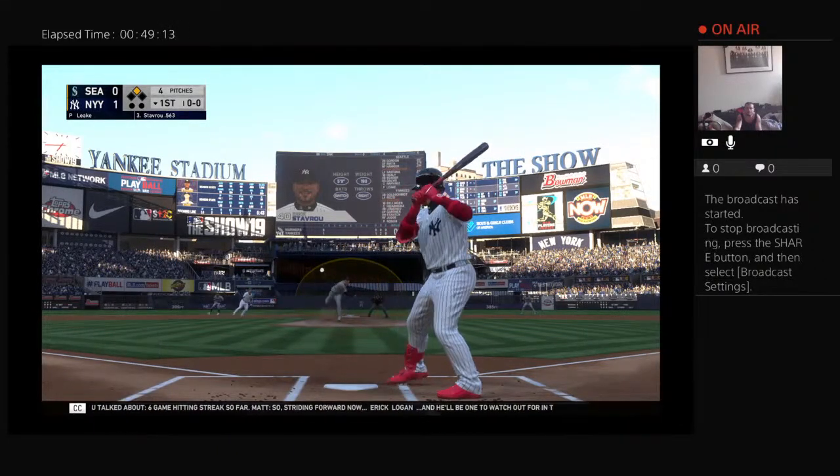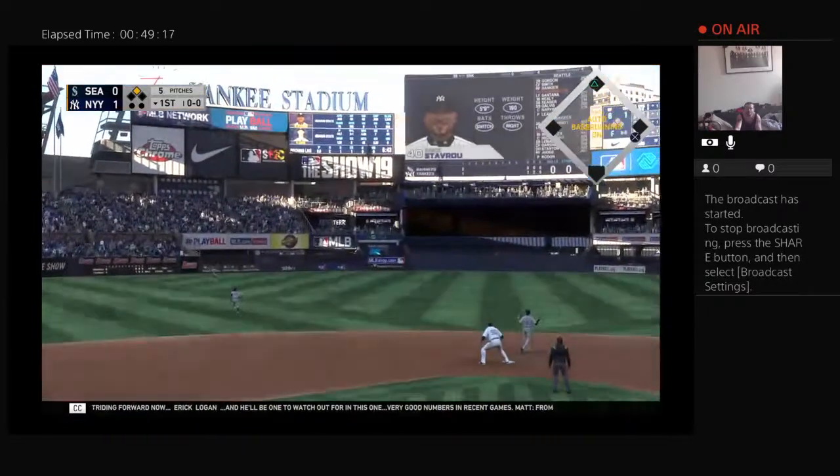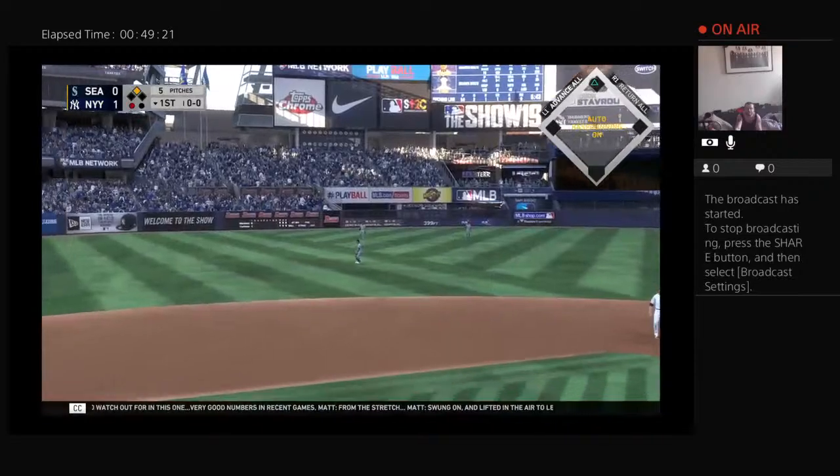From the stretch, swung on and lifted in the air to left center. On the run is Smith. He's there and records the first out.